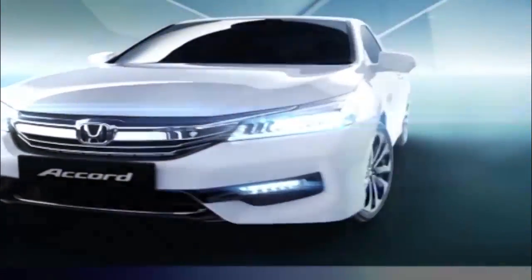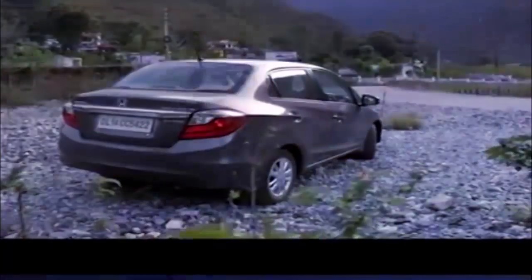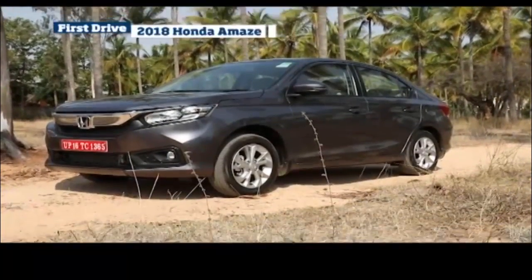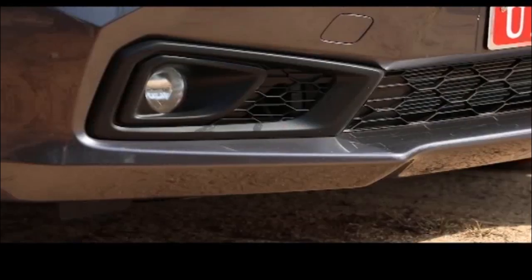With cars like the City, the Civic and the Accord, Honda has had a strong legacy of sedans in India. The Amaze 2 was an instant hit and has sold more than 2.5 lakh units in India so far. The new one not only aims to build on that success, but also wants to contribute to Honda's strategy of restoring its image in India as that of a premium brand.